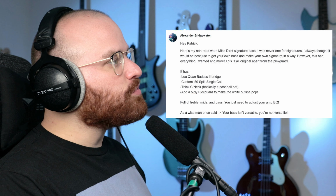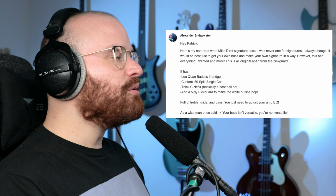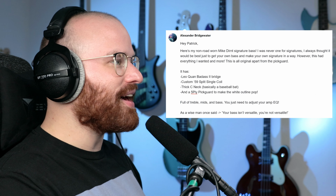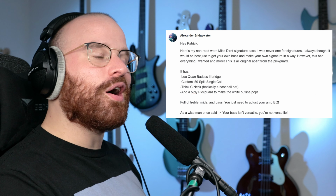Next up from Alexander Bridgewater, he says, hey Patrick, here's my non-road worn Mike Dirnt signature bass. I was never one for signatures. I always thought it would be best just to get your own bass and make your own signature in a way. See, I love that. However, this had everything I wanted and more. This is all original apart from the pickguard.